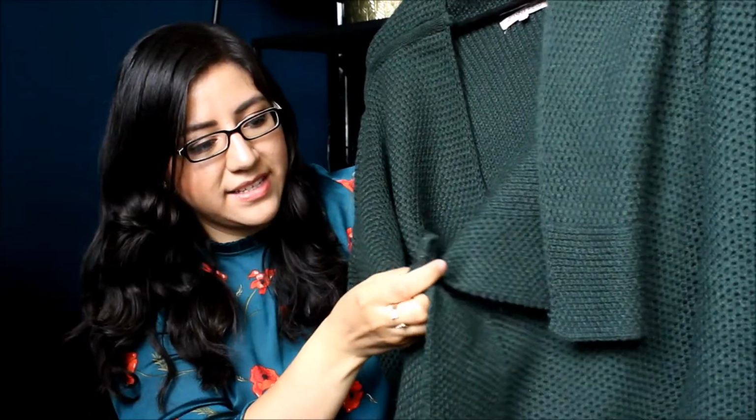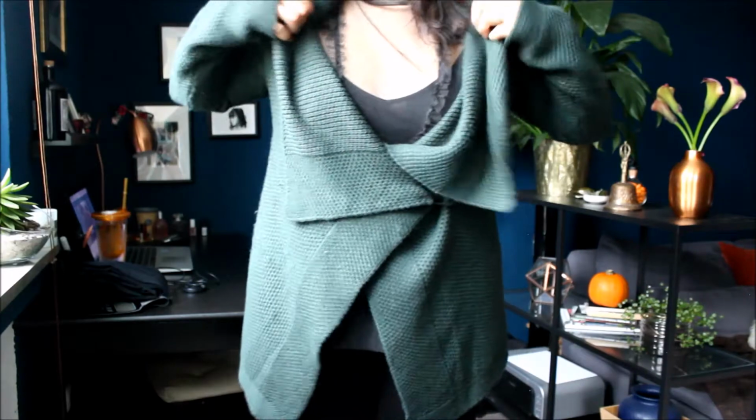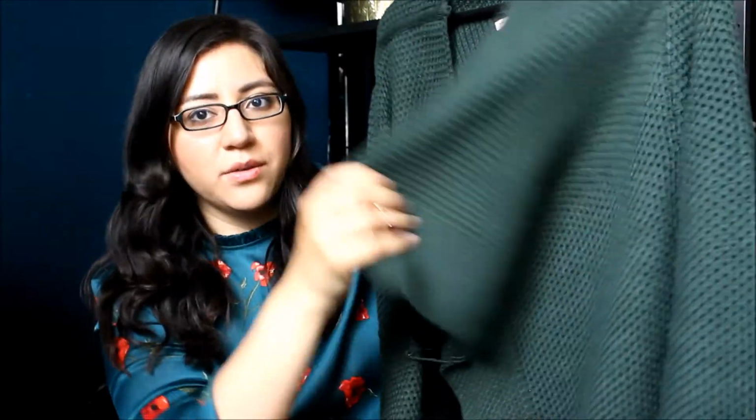Another sweater that I got is this cardigan. It has a safety pin so that you can close it or just leave it open. I've been wearing it open and under my coat. I really like this emerald green color. I feel like I say that all the time. I quite like this emerald green color.